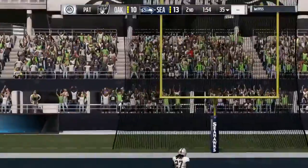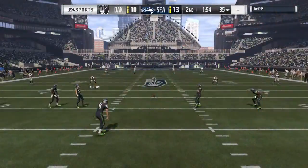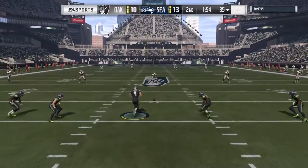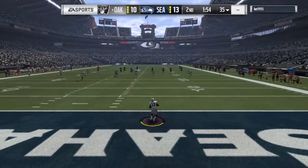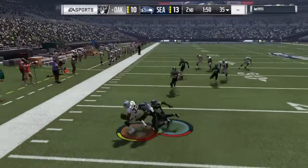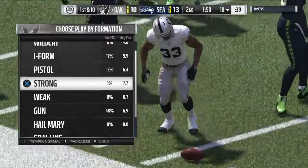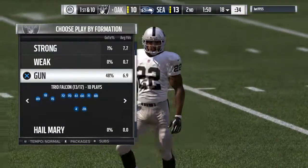And oh, he missed it. It's no good. And that will keep this a 3-point game. Hauschka now to send this one away following the score. This is fielded a couple yards deep. And the decision to bring it out is going to cost him about 7 yards all told as he's taken down back shy of the 20. And now Oakland ready to take the field.